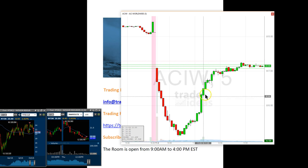I mean, a fantastic bounce. Right here would have been an excellent time to get in. A little bit of a pullback, and then the bounce up here. I started watching this though when it was basing a long time at 17, and then it had a pop up here, and then a pullback, and it looked like it was stabilizing. So I decided to take the trade at 17.15.